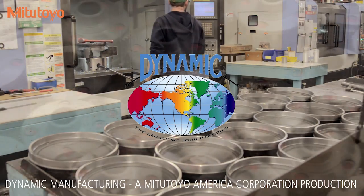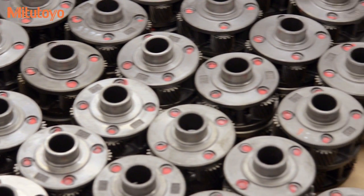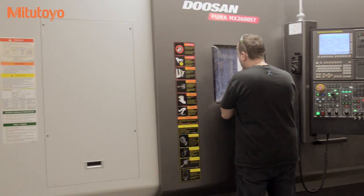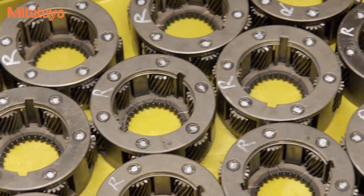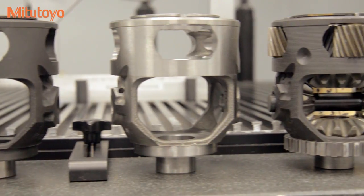Headquartered in Melrose Park, Illinois, Dynamic Manufacturing is a premier supplier of world-class new and remanufactured OEM drivetrain components for the automotive industry. The company's operations cover engineering, machining, assembly, and dynamometer testing. I think originally we started in the transmission, rebuilding transmissions, and it grew into remanning torque converters. We also specialize in machining for OEM components that we do.